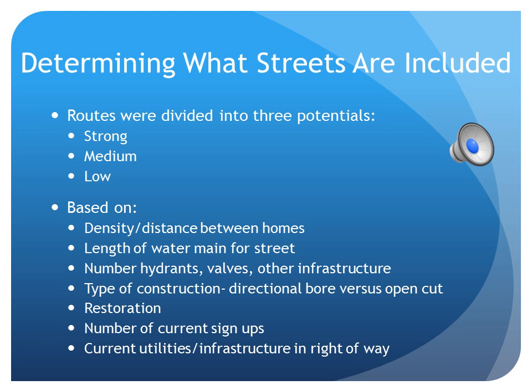Previous maps have indicated that streets and routes are either strong, medium, and low. What has changed over time is that as the engineers have continued to develop the plans and specifications, those are now classified into whether or not a street is in the 2015 project. The factors that determine whether a street is included include the density, or the distance between homes. The shorter the distance between the homes, the more advantageous that is from a cost perspective. That also includes the length of the water main for the street and the number of hydrants, valves, and other infrastructure that needs to be included.